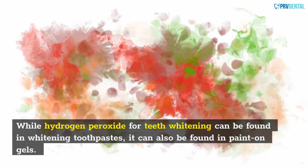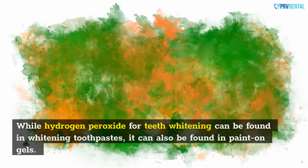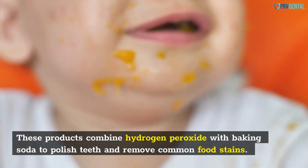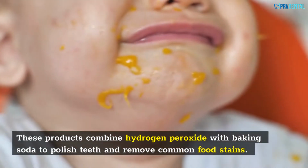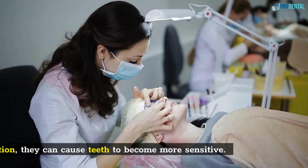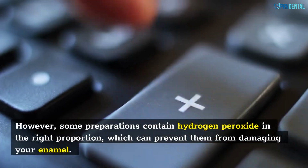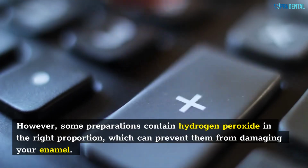While hydrogen peroxide for teeth whitening can be found in whitening toothpastes, it can also be found in paint-on gels. These products combine hydrogen peroxide with baking soda to polish teeth and remove common food stains. However, they are abrasive and can weaken enamel. In addition, they can cause teeth to become more sensitive. However, some preparations contain hydrogen peroxide in the right proportion, which can prevent them from damaging your enamel.